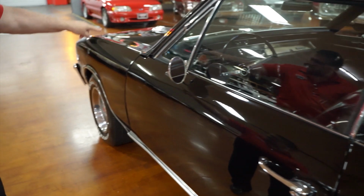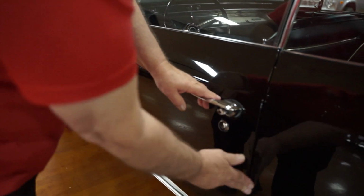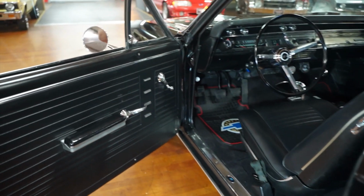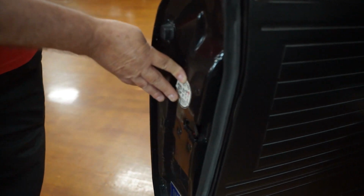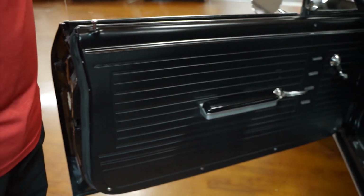Door gap in the front, you can see, is nice and linear. Everything lines up as it should. Same thing with this guy back here, a nice linear door gap on it. Looking inside the car, molded armrest just the way it should have been from the factory. Look at this. This still has the old original tire pressure tag on it. Amazing.